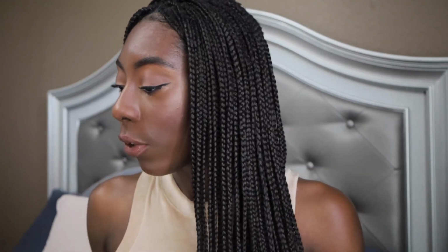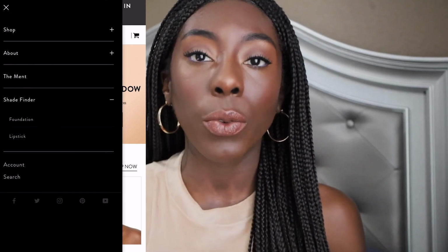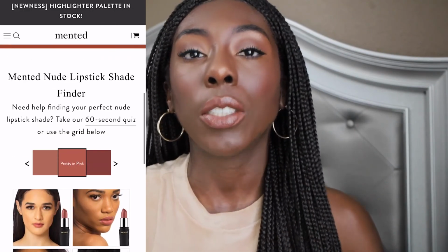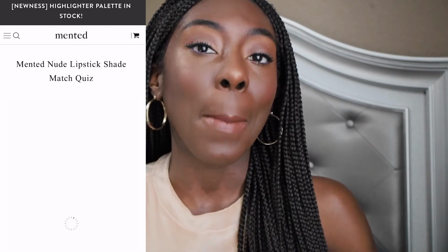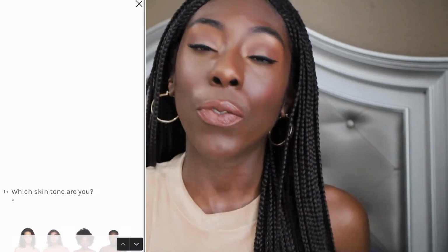All lipsticks are vegan, paraben-free, non-toxic, gluten-free, cruelty-free, and proudly made in the USA. So like I said, I'm wearing Mented number 5, which is my favorite. And it's actually the nude that I matched with whenever I took the quiz on their website. So if you don't know, now you know. When you go on the Mented Cosmetics website, they actually have not only a shade finder quiz for your foundation, but they also have a nude lipstick matching quiz. And as you can see, Mented number 5 is just perfect for me. So let's get into these swatches.